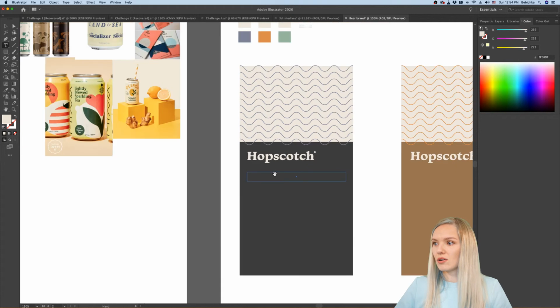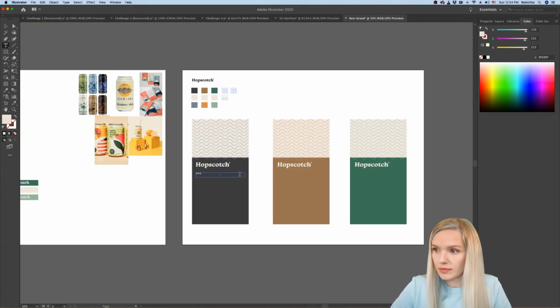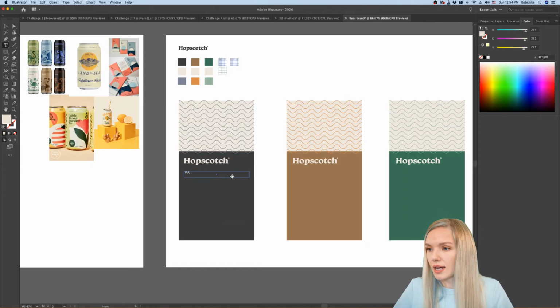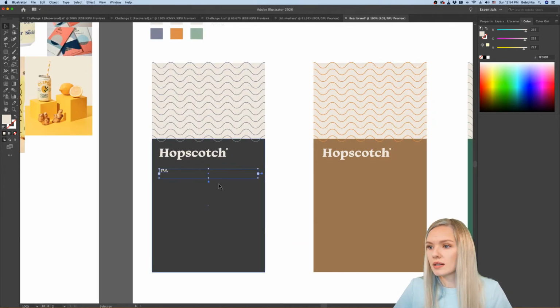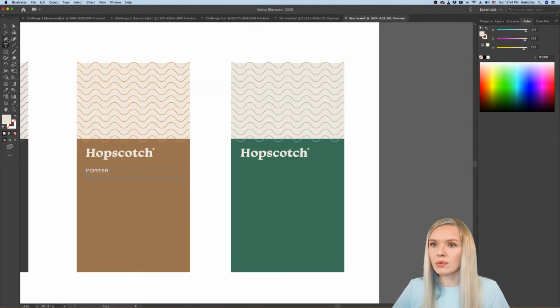So the dark one was our IPA, and the brown one was our Porter, and the green one was our lager.